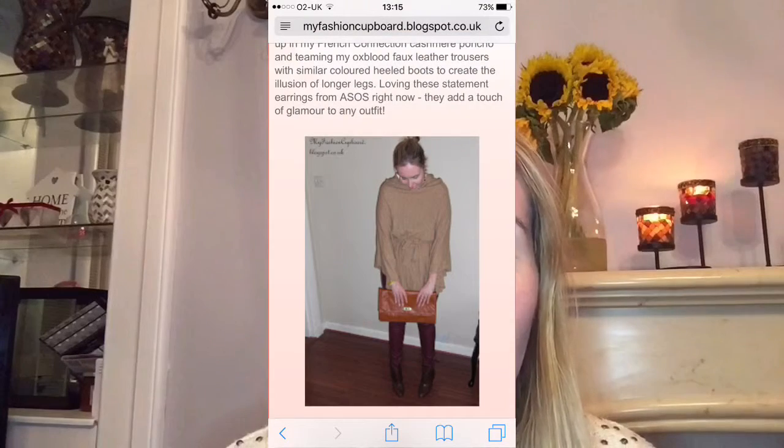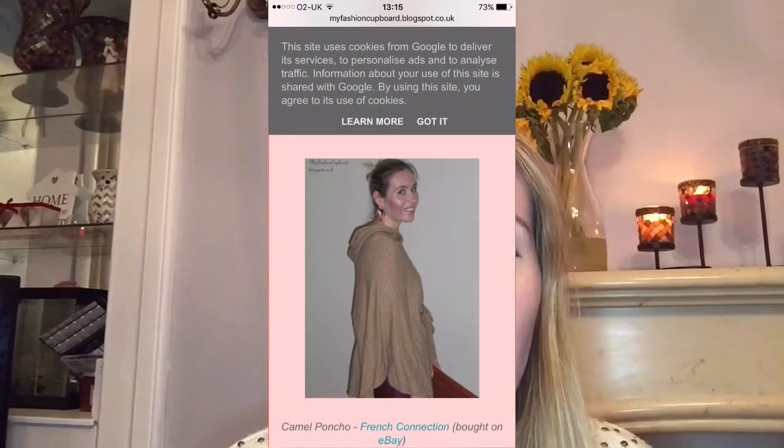I absolutely love it. I have had a bit of an eBay obsession over the years, and I have picked up some amazing pieces like a French Connection poncho that cost me £19, and it probably would have cost me around £100 new. And I wear that autumn after autumn. You will see that in my upcoming autumn lookbook.